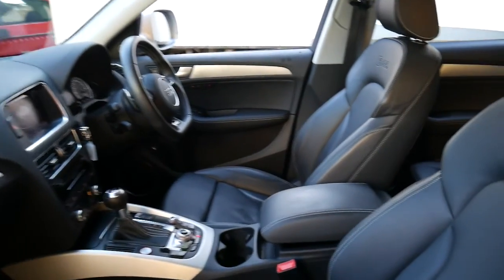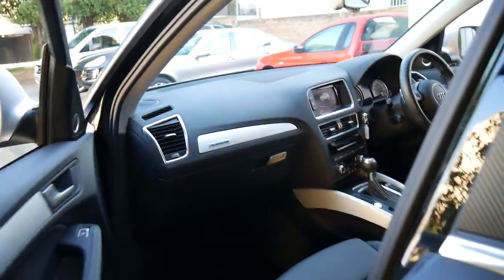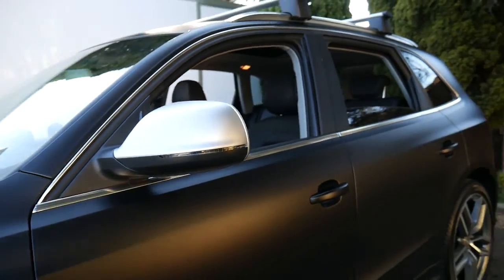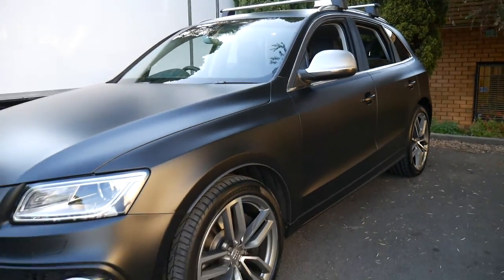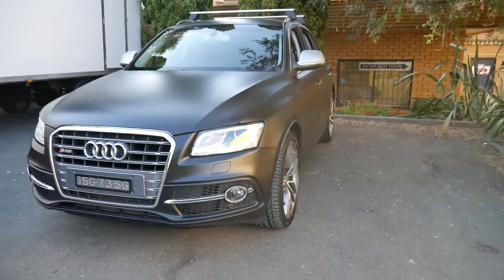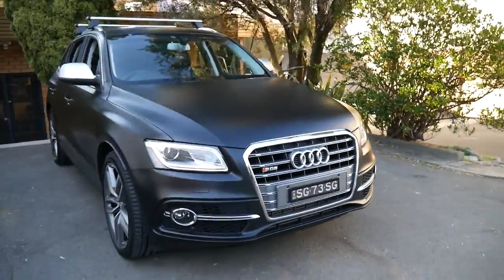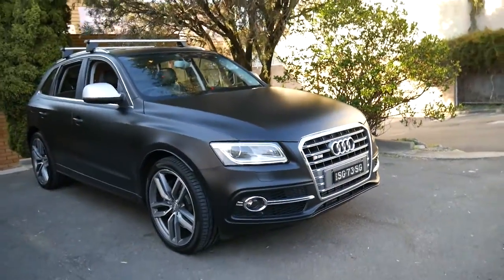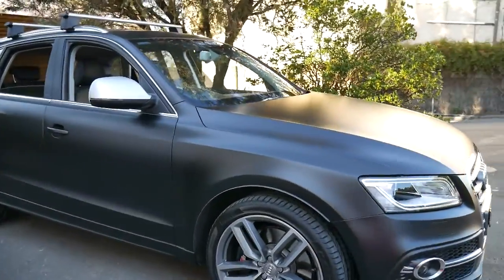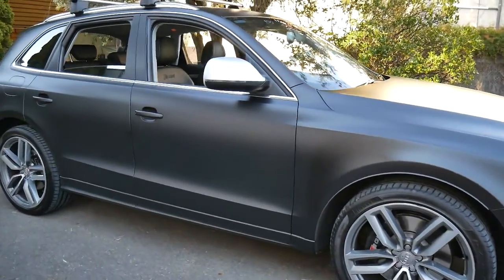But the key features of this car really are the condition, the very low kilometres, and the fact that it's a 2014 model. It drives absolutely beautifully. It's the only diesel I've ever driven which actually sounds like a V8. In fact, for me personally, it even sounds more like a V8 than the 4.2-litre turbo diesel V8 Audi. It's perfectly balanced and tuned and is a very special car.